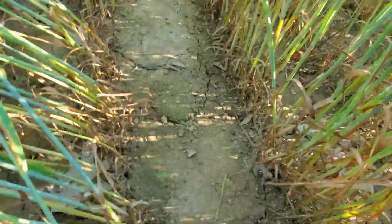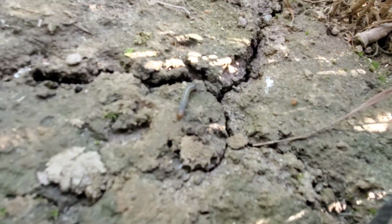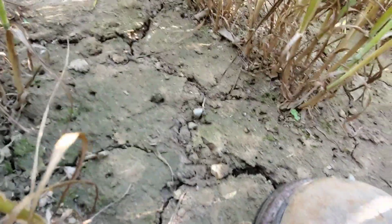I can find plenty of mosquitoes, and I'm guessing the worms have crawled down into the ground during the heat of the day. Oh, there's one right there. Right there. See that little bugger? There's one. I knew he was here. Yeah, that's what we're after. There's a bunch of them.